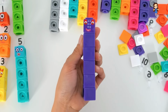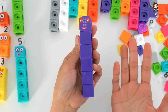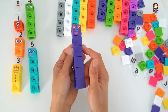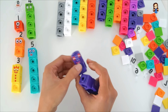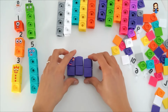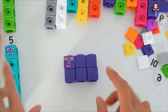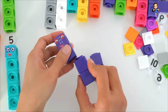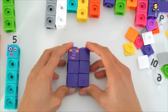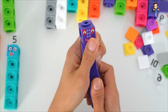This one loves to roll her magic die and get everyone playing games. She loves to rhyme and she's pretty handy too. She can split into ones like this, or she could also split into two. Like this one. Or she could split into three. But for now, let's make a single row.